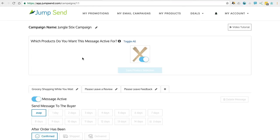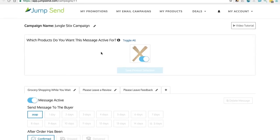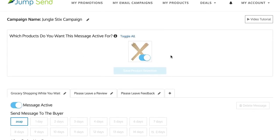Now here's an example of what you'll see when your Amazon account is correctly synced with JumpSend. You'll see all of your products listed up here, and you can toggle on and off the ones that you want to be sending this particular campaign for. Once you've selected it, just come down and click Save Product Selection.